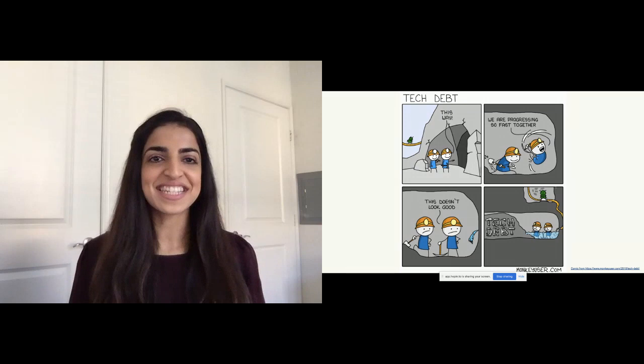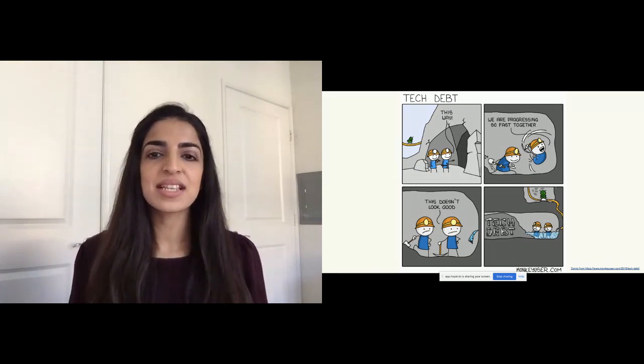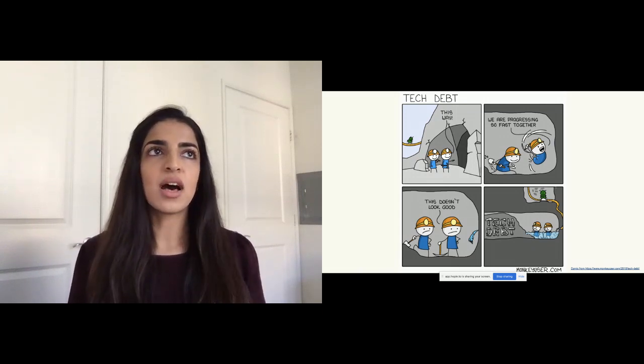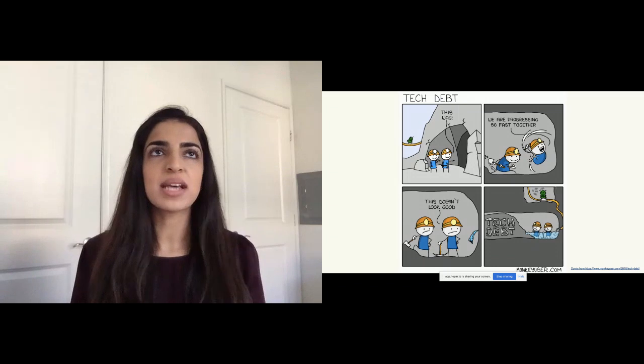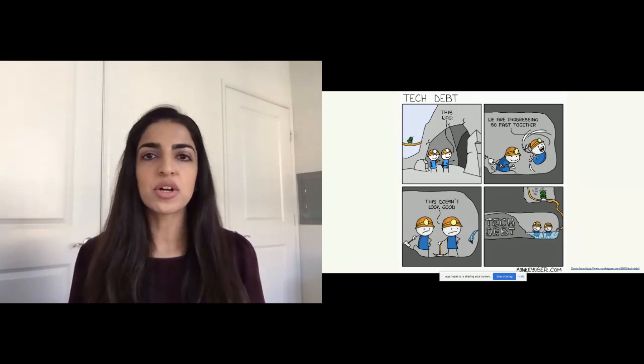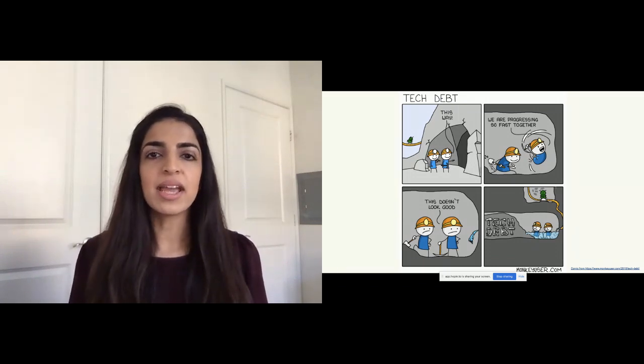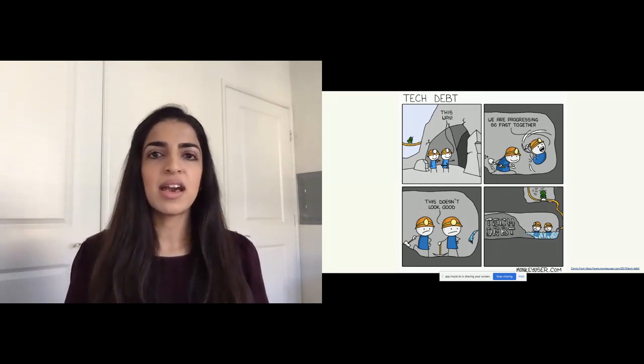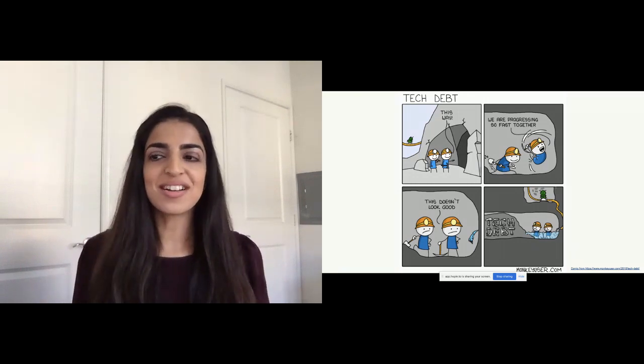I found this funny little cartoon here where basically tech debt, if you're not familiar with that term, is when teams, in the interest of, let's say, maybe time, have to ship poor quality code, things like that. It's inevitable as part of teams, but trying to maintain high quality code from the upfront, doing code reviews, will minimize tech debt and will make that process of dealing with code more fun.